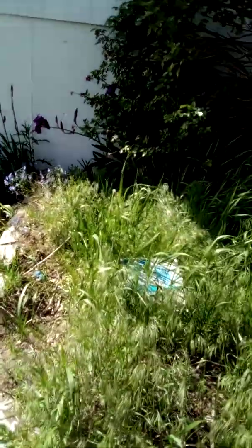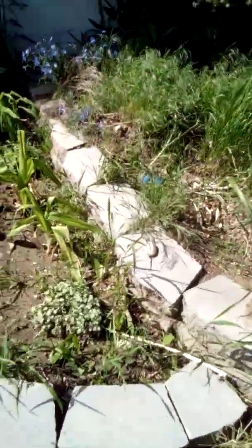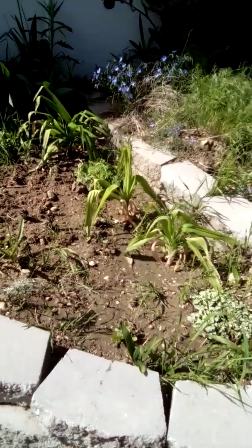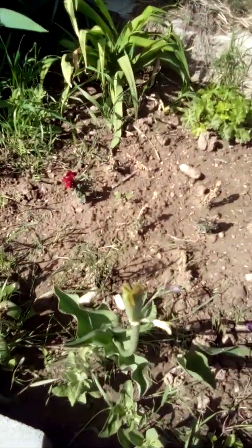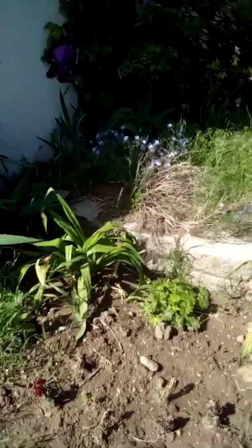Let's come over here and see. Yeah, look at that. Ground cover's doing good. The lilies, the scented geranium, I believe that's called. The snapdragons are thinking about what they're going to do. My very pretty, do you see this? I'm going to get closer.